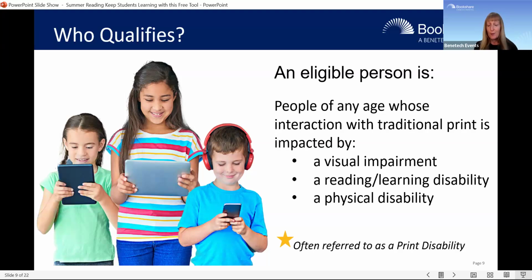Initially it was meant for just hard copy books, but it's really any print, whether that be in a hard copy book or online. If someone cannot see it, decode or comprehend it, or access it due to a visual impairment, reading or learning disability, or physical disability, then they are entitled to accessible formats. The law does not specify how severe of a vision loss or reading or learning disability or physical disability. That is up to you all, the experts, the educators who work with your students.